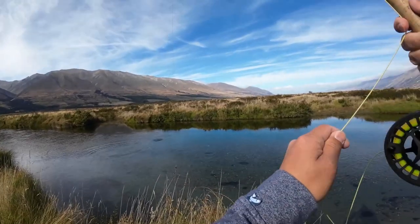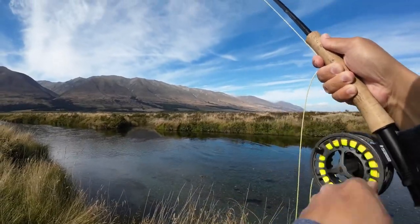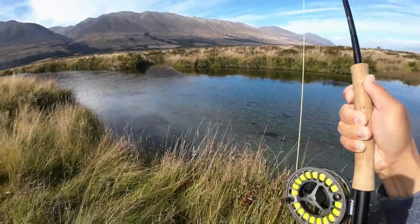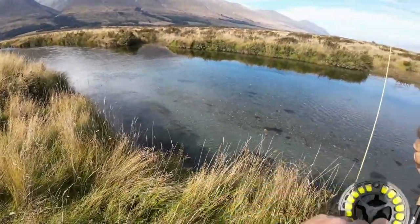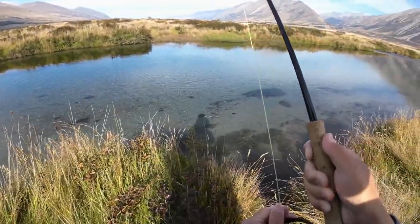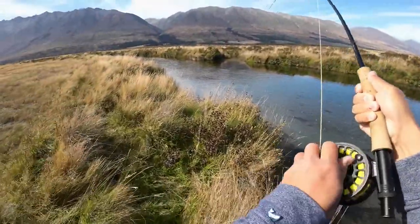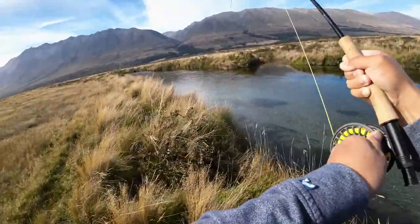Fish on. This fish came up, jumped up and took it. Nice fish. Ooh, it's quite a good fish. It's fighting very well. My goodness, not having any control over it.